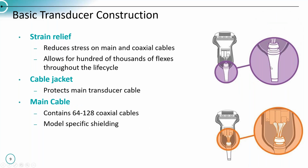Then we have our strain relief, one of the most common things that does fail on a transducer. The strain relief is designed to allow for hundreds of thousands of flexes. We actually have a machine that we designed to flex a transducer back and forth and actually rotate the scan head, and there's a counter on there. So we use that to test our materials to ensure longevity.